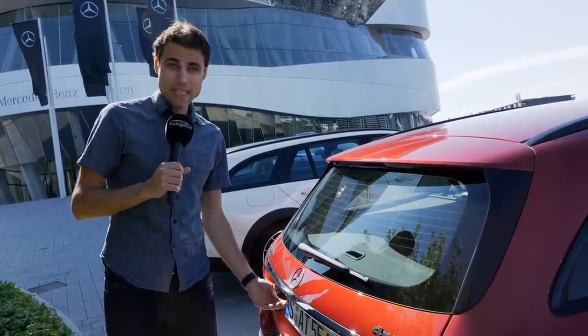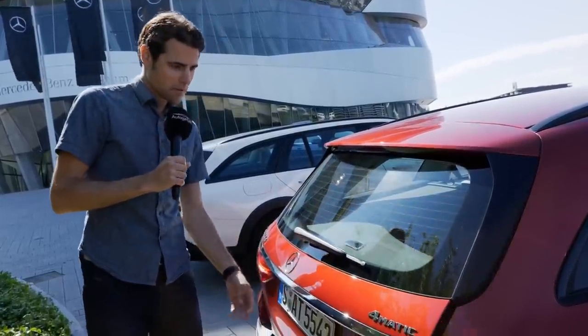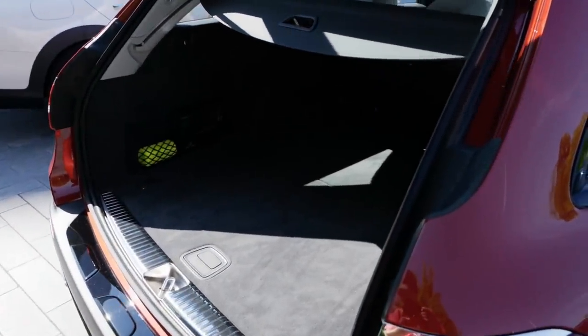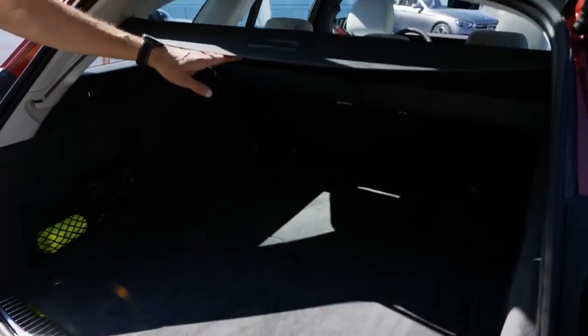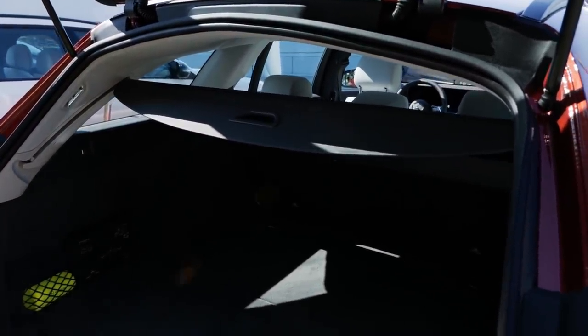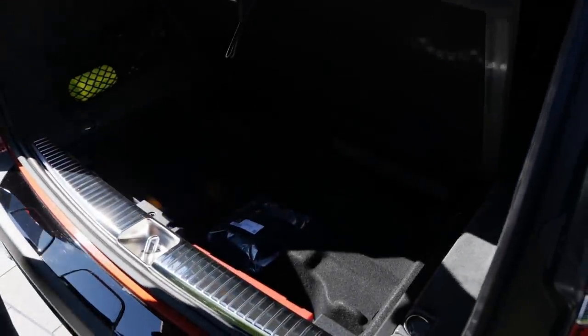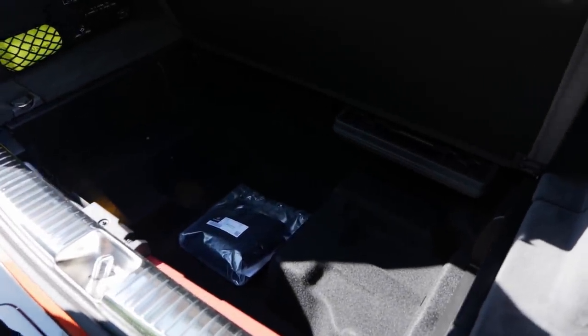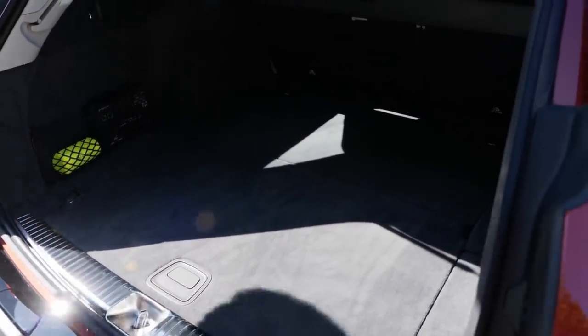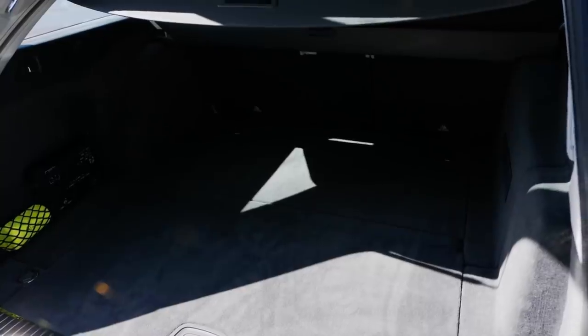And now, the estate trunk with the electric tailgate right here. This is, of course, so much more practical than with the sedan. Interesting here that this cover goes up and down electrically. A very nice solution. This is here a normal combustion engine, so we have a little space underneath. And, of course, the access to the trunk is so much better. The length, however, is pretty much the same.